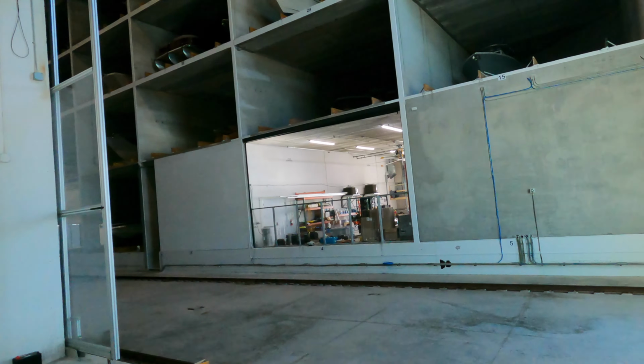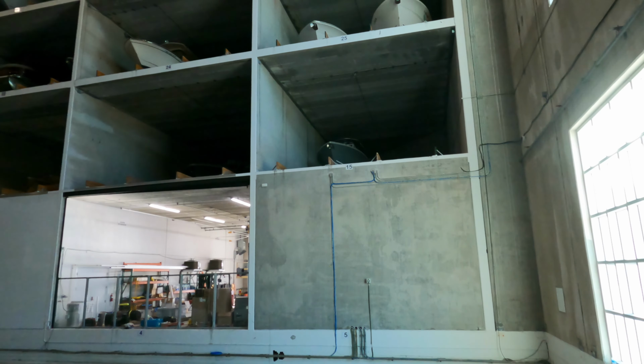All right, y'all, so we are in the maintenance bay over here at our marina. Gonna just give you a quick peek inside. I already talked with Andrew, the dock master over here. We're gonna do an in-depth video tutorial kind of showing you guys the ins and outs of this, but this is the inside of the marina.